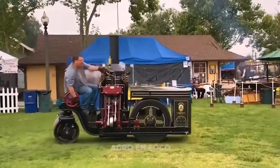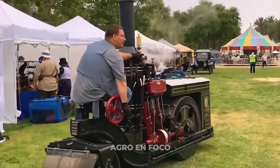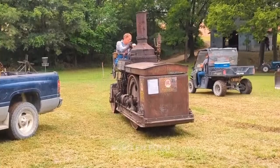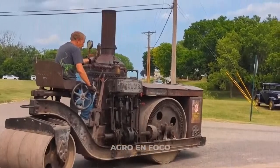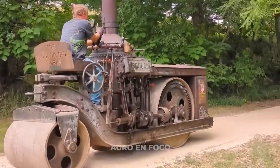Iroquois Ironworks began producing these rollers in the late 19th century, just as the United States was undergoing a massive expansion of its road infrastructure. The machines played a key role in compacting the surfaces of roads, which were starting to be paved to handle the growing vehicle traffic. Although efficient, steamrollers required highly skilled operators to manage the boilers and coordinate the steering.